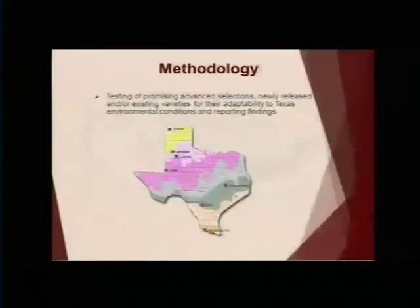Testing of promising lines, we did a lot of variety testing at first, and we still do a lot of variety, and we covered the whole state. Doug and I travel a lot. Doug drives and I read, and Dalhart is 12 hours away. Spring Lake is 9 hours away.